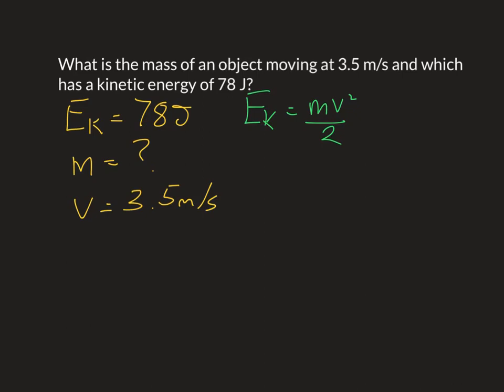All right, we're going to rearrange this one to solve for mass. So we're going to actually follow the same first step that we followed last time. The first thing we have to do is get rid of this 2. So we're going to multiply both sides of the equation by 2. And so I get to that same spot I was in last time, which is now 2Ek equals mv squared. There we go. And I should show that we canceled these guys out, so we get rid of those 2s. Now what we're going to do is get rid of that v squared.